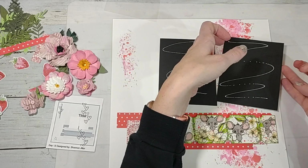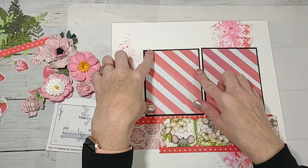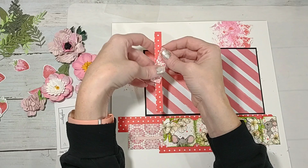All right. All right, and she has some little strips over here, so I cut these just to go there, just something basic, more scraps.